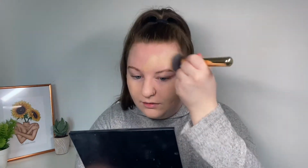So I'm going to just blend it all out. I have to say it's very easy to blend out. That's the only thing so far. So I'm going to keep blending it and see how I get on. I'll probably go back in with another little pump around my face. We'll see how I get on my forehead now, because I have spots and stuff here, as you can see. So we will blend that out.